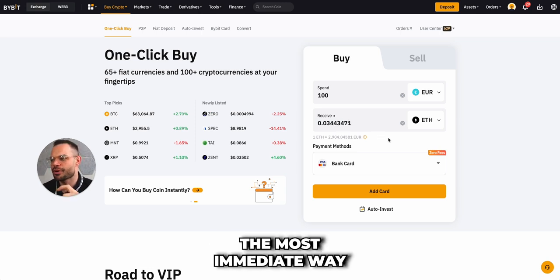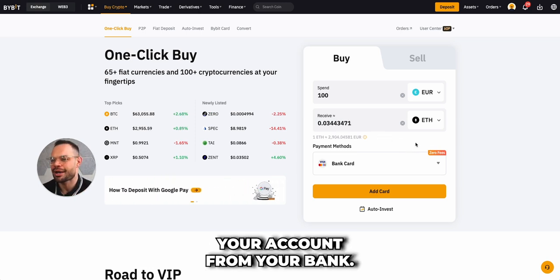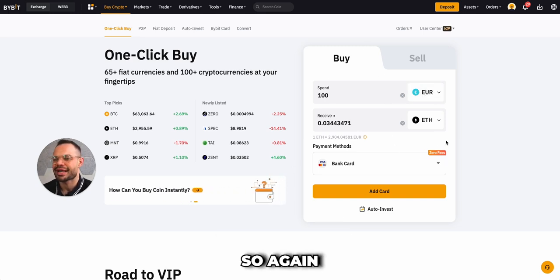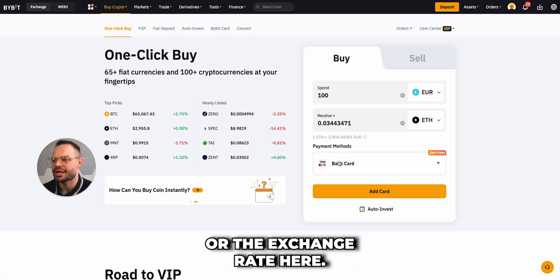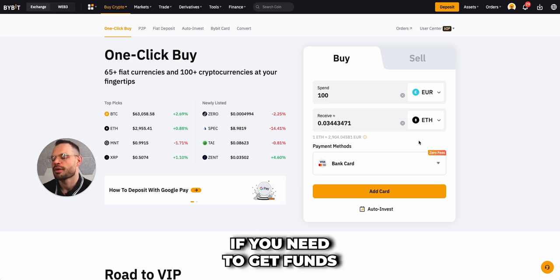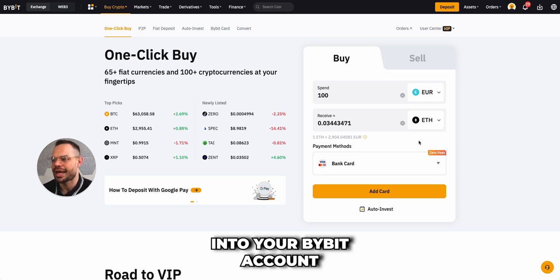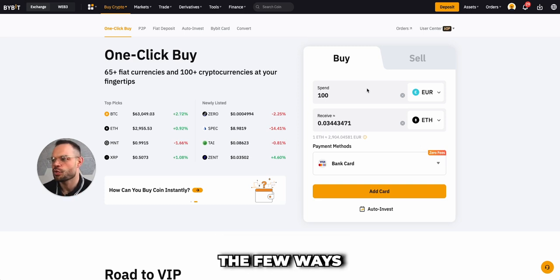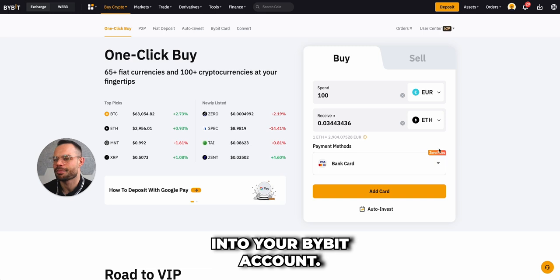Again, this will be the most immediate way to get funds into your account from your bank, but this does typically come with a higher transaction fee. So you're going to get a little bit screwed over on the transaction fee or the exchange rate here when you use a credit card to process the transaction. However, if you need to get funds into your ByBit account in a very quick manner, this is the best option.